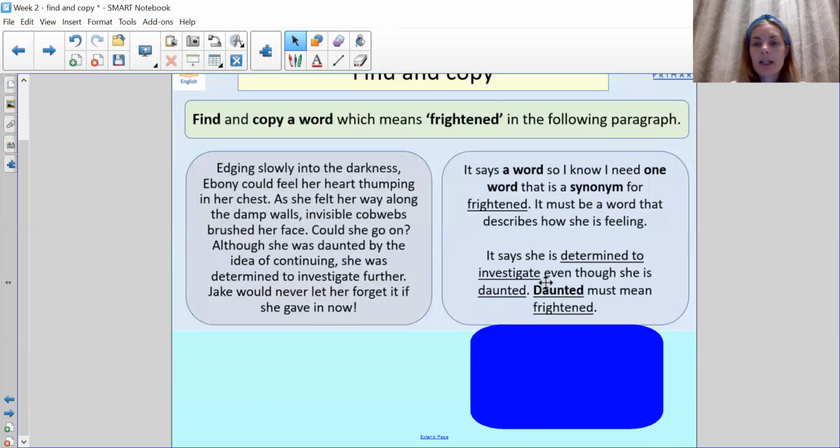So it says, she is determined to investigate even though she is daunted. So daunted must be it. She's feeling very overwhelmed. She's feeling very frightened. So daunted must mean frightened. And there, if I take that word frightened and I put it into the sentence, even though she is frightened, that would make sense in the context of that sentence.